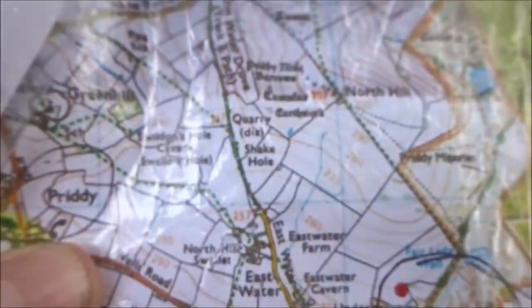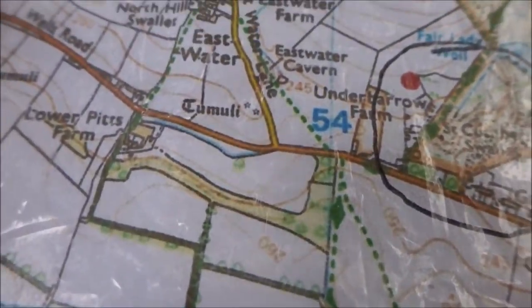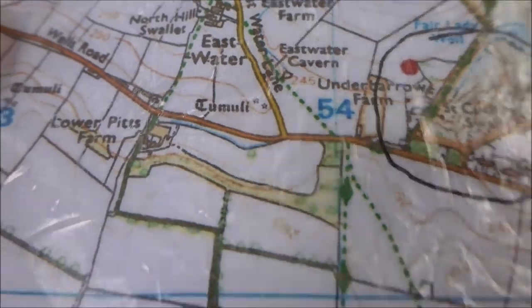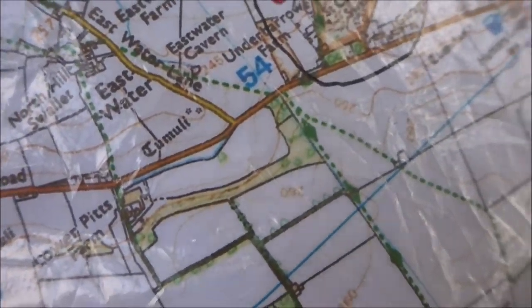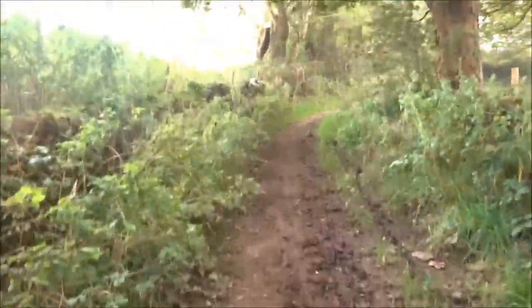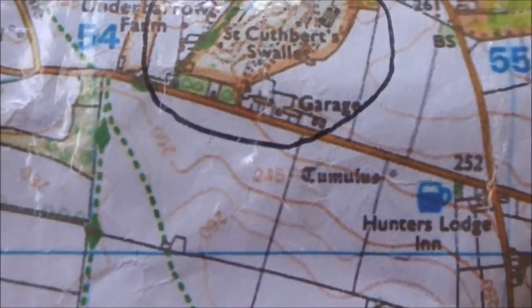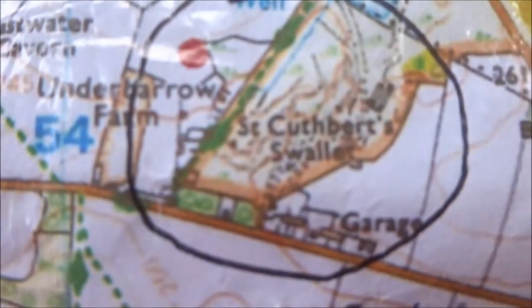I'm following a track, just coming along where that green line is, I'm coming down through there. Something called Eastwater, some lane or something like that. We'll be on this track, and then I'll go on to a proper little tarmac track eventually, with the intention of eventually finding that red spot there. St Cuthbert's Swallet.